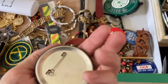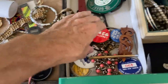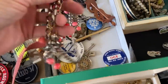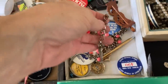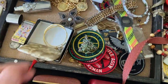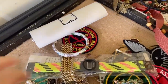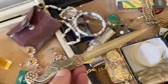Let's see, yeah, I think I'll take that. Cigarette stuff does well for me now. Lots of other stuff, but kind of a so-so chain with a nice color of bead. Christmas tree pin. I do like fussing around in little boxes with random stuff because you never know what you'll find, and sometimes valuable things are small.